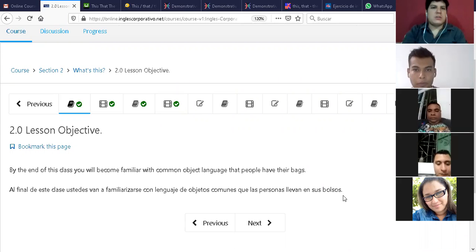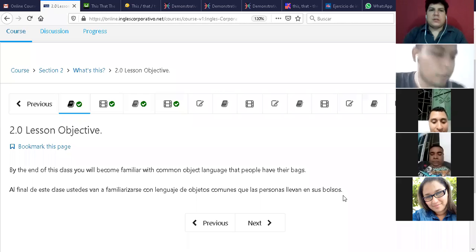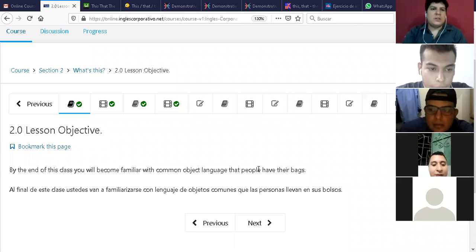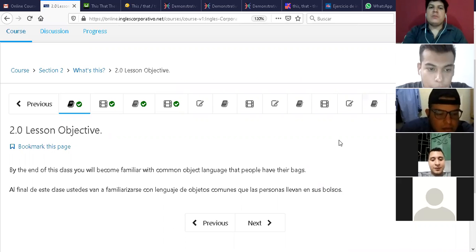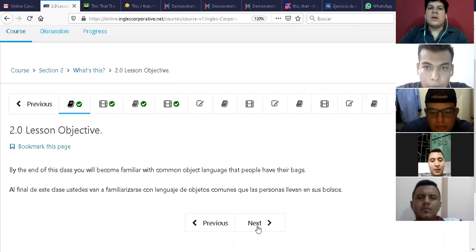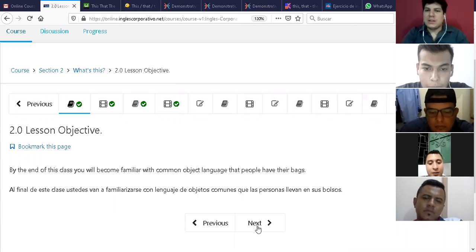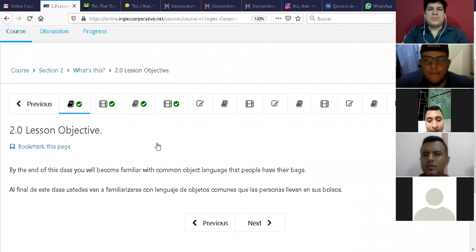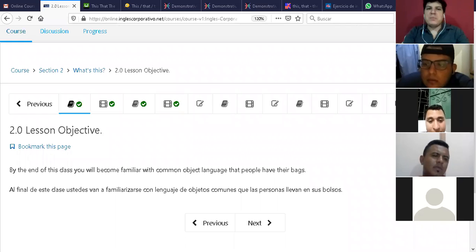So, read it with me, please. Lesson objective. By the end of this class, you will become familiar with common object language that people have in, aquí falta un in, that people have in their bag. So, say with me, please. By the end of this class, you will become familiar with common object language that people have in their bags.